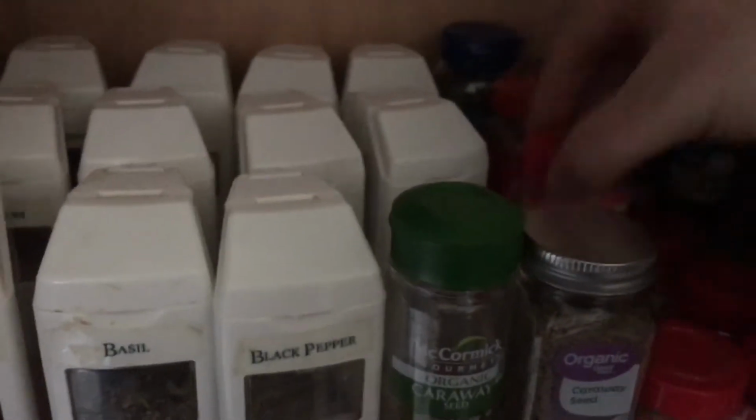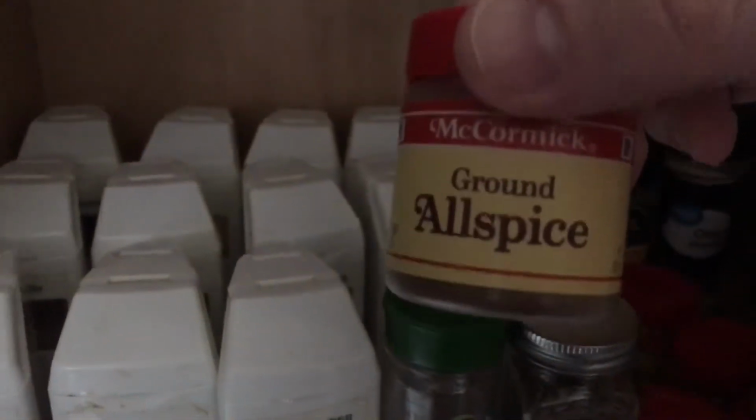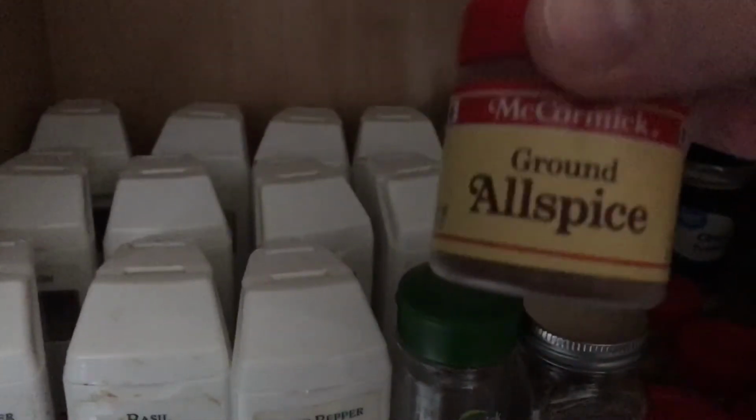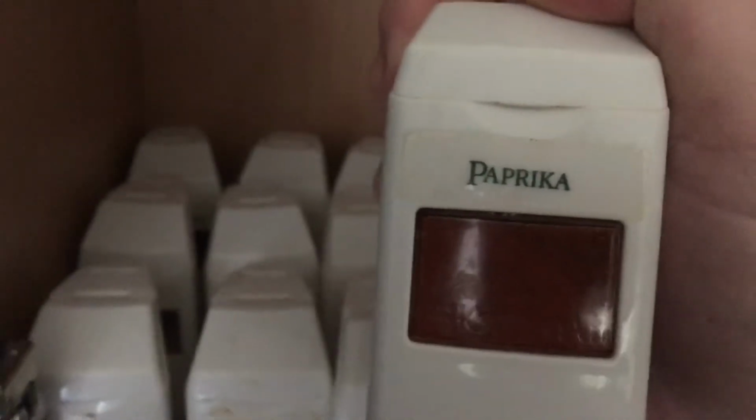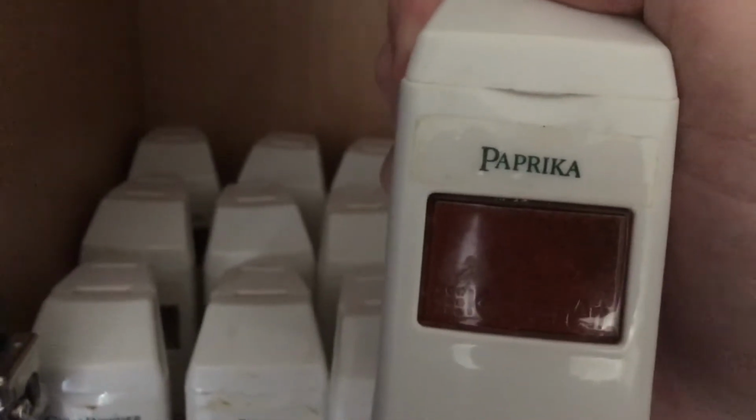Whoops. See where I'm knocking stuff over here. This is allspice. I use this in pumpkin pie. Don't use a whole lot of that. And paprika. This is like a Greek seasoning. I use that a lot on turkey, roasted chicken, meatballs, things like that.